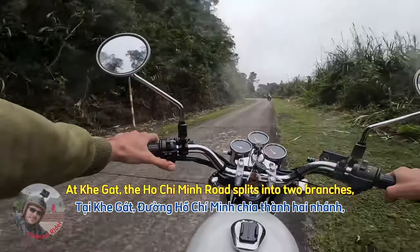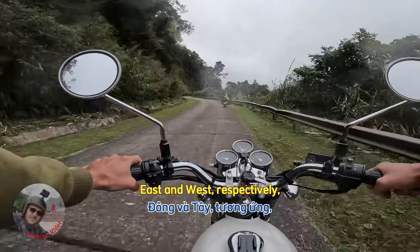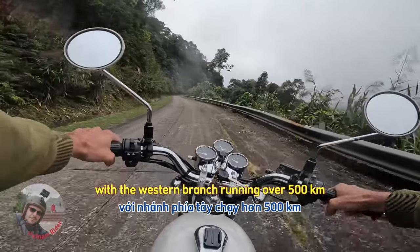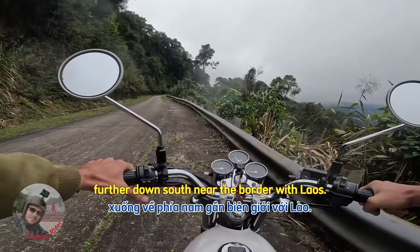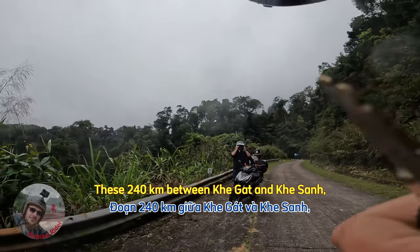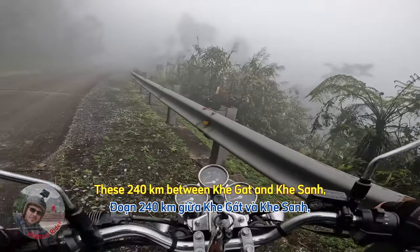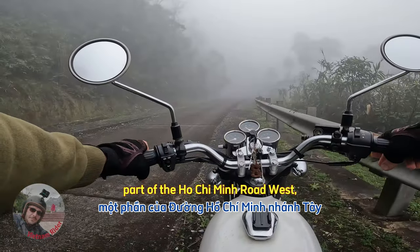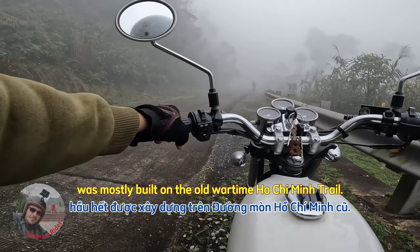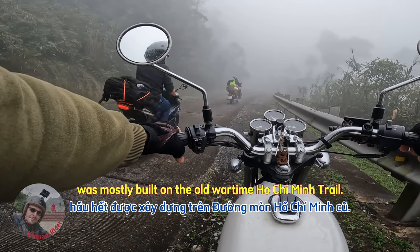At Khe Gat, the Ho Chi Minh Road splits into two branches, east and west, respectively, with the western branch running over 500 kilometers further down south, near the border with Laos. These 240 kilometers between Khe Gat and Khe Sanh, part of the Ho Chi Minh Road West, which we'll explore in these two videos, was mostly built on the old wartime Ho Chi Minh Trail.